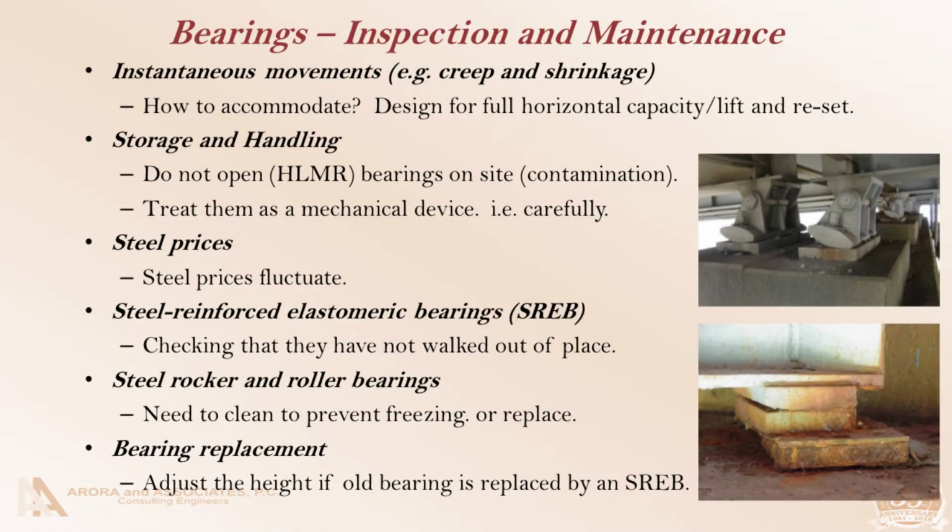We were also looking at how some states want the bearings to be able to accommodate all of the initial creep and shrinkage, where other states, after those initial things take place, reset the bearings back to zero, and so that doesn't need to be accommodated for in the long-term design.